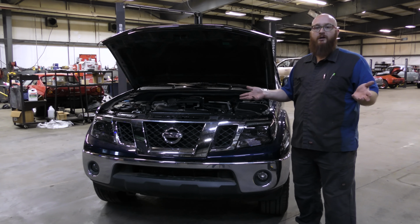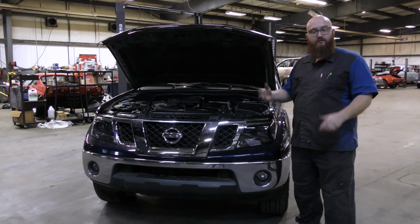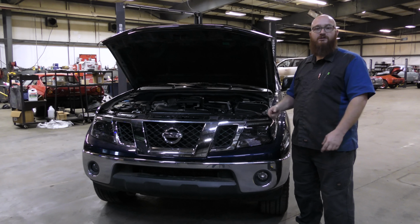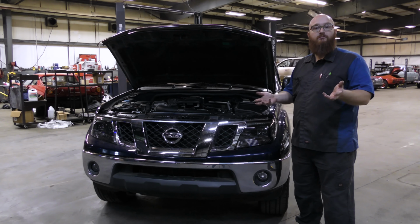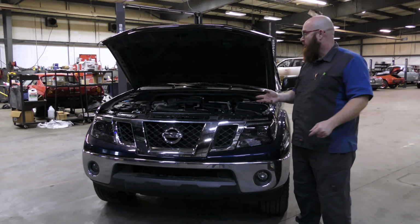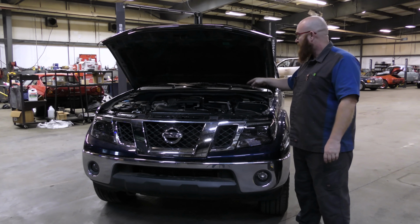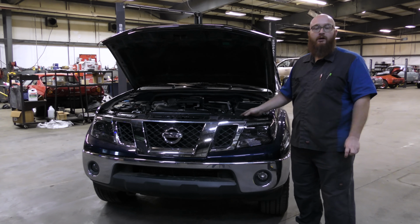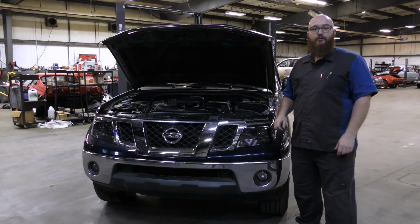There are none. Now there are little boots in between the coil and the plug itself, which all checked out to be fine. But the idea of a long wire that's alongside of the engine, those days are also gone because there's no distributor. There's no coil pack sitting far away from the engine. Everything today is direct coil on plug. So there's really not much to check. So now we're done with that. Let's take a look at the interior.